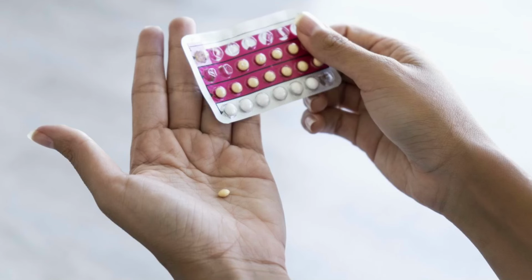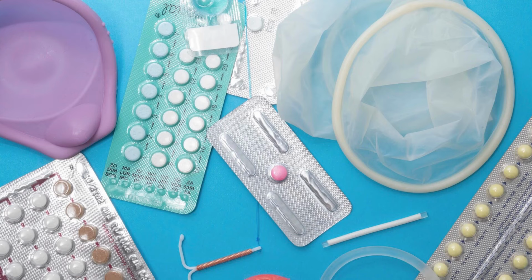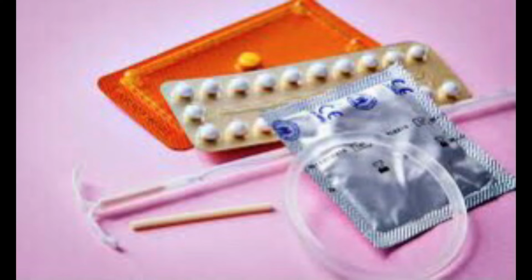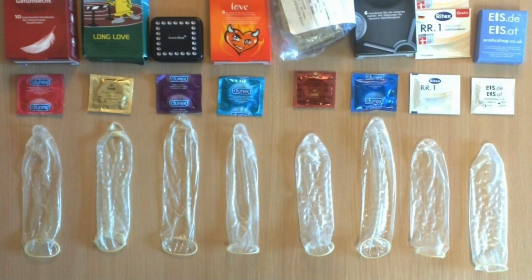Contraceptives are a vital component of reproductive health care, offering a range of options to meet the diverse needs and preferences of individuals and couples. Access to accurate information and high-quality contraceptive methods is essential for enabling people to make informed decisions about their reproductive health and family planning.